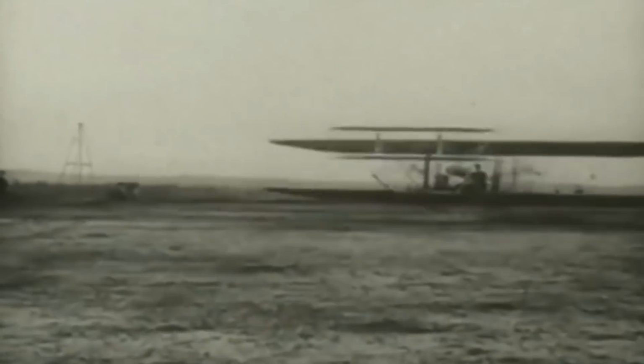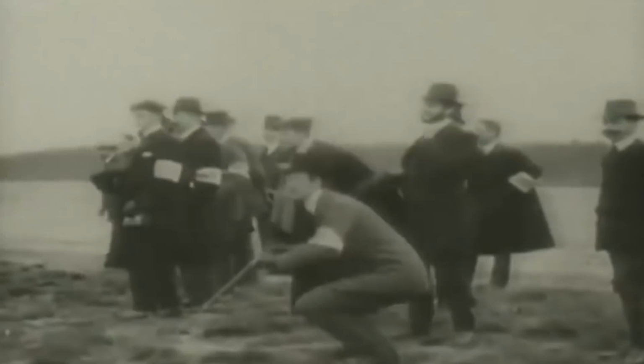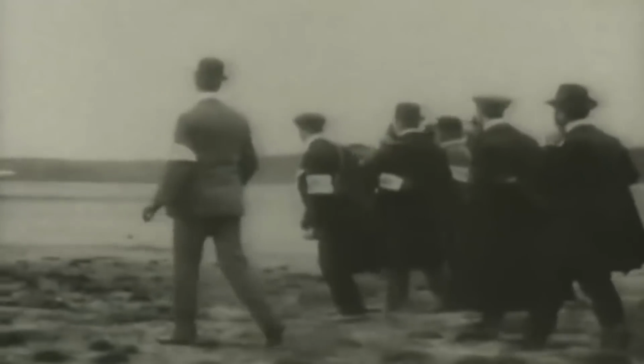17th of December 1903. A rickety contraption that shares few similarities with our modern aircraft wobbles down a purpose-built track, its small engine roaring in anticipation before lifting somewhat unsteadily into the air. There it remains at a height of no more than 6 meters, 20 feet above the beach below, for a total of 12 seconds before coming in for an ungainly and bumpy landing.